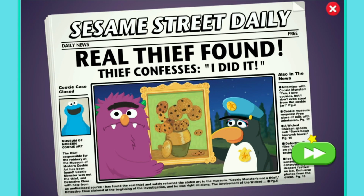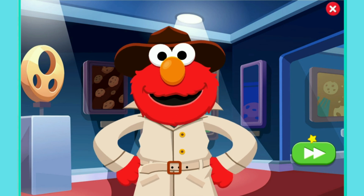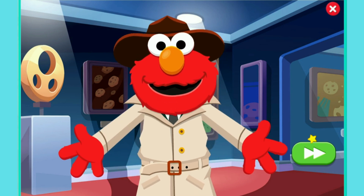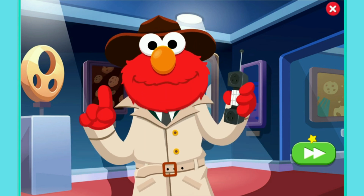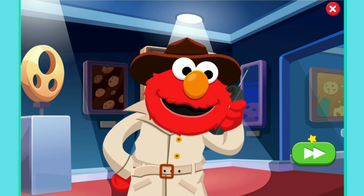Stealing the cookie painting! Cookie Monster is free! Yay! Great work, Detective! Elmo couldn't have done it without you! Oh, excuse Elmo. Detective Elmo. Detective Elmo speaking.